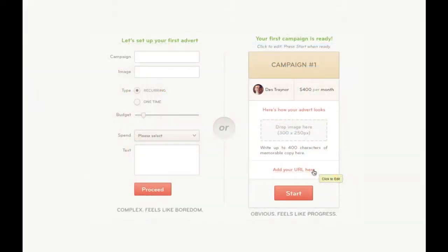But if you think about web form design in general, what if by default we tried very hard to move away from something like this towards something like this, right? It's actually the same interface, but here, if you want to change the campaign name, you just tap on the campaign name and change it. You want to upload a new image, you just tap on it and upload a new image. Or you drop an image right here, or you add a URL right here, right? So while this feels a bit complex and like boredom, this feels obvious and more like progress.